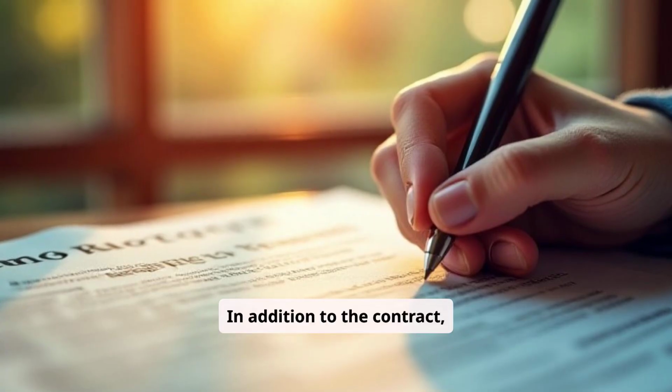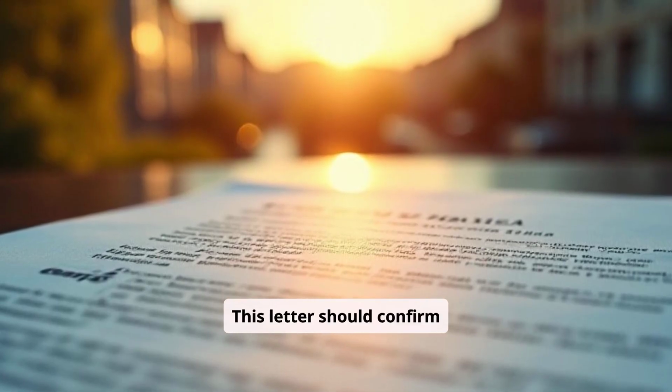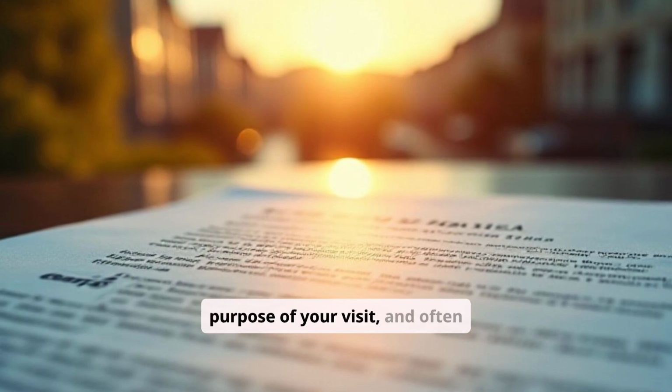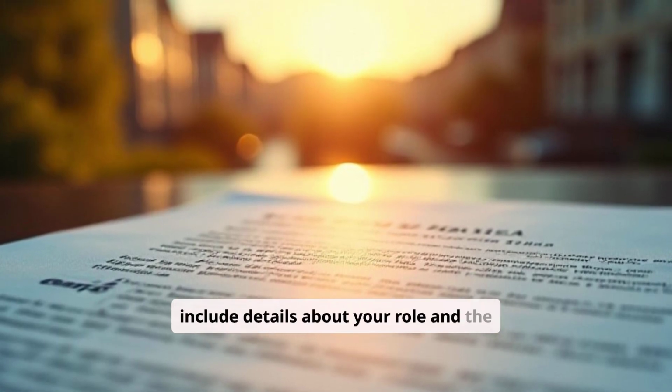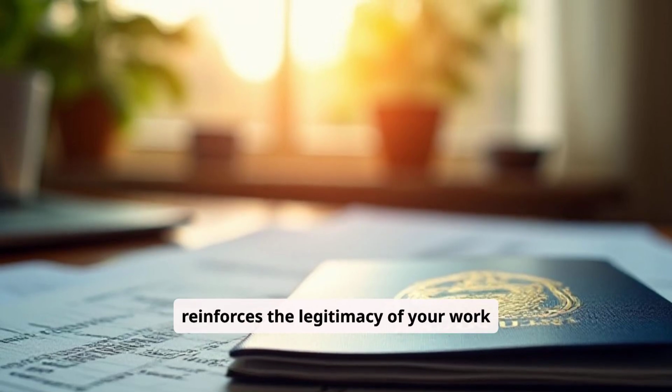In addition to the contract, you will typically need a letter from your prospective employer. This letter should confirm your employment, state the purpose of your visit, and often include details about your role and the company's commitment to your employment. It reinforces the legitimacy of your work opportunity.